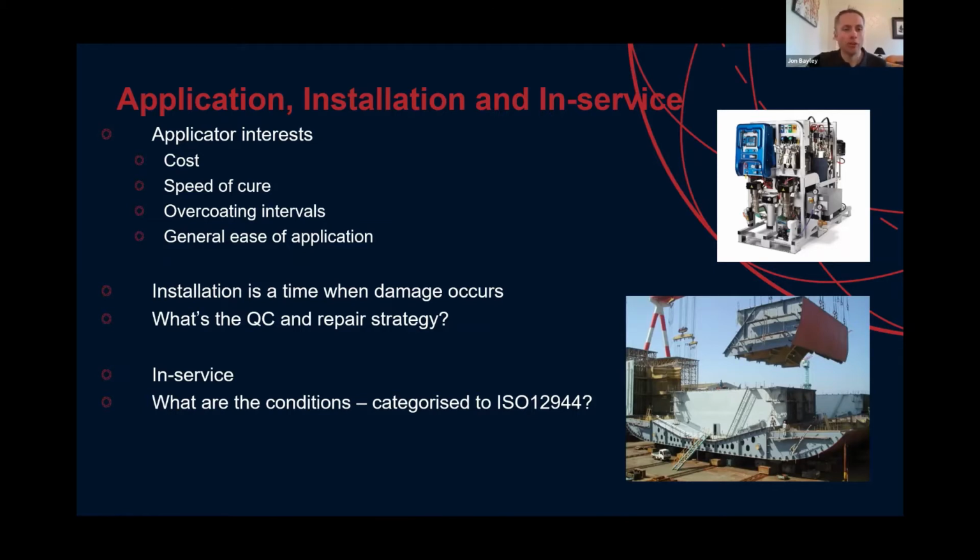And so what is your QC and repair strategy? How are you going to actually understand that? And this needs to be done right at the start. If you're going to damage your coating, how are you going to repair it in situ? What are you going to do? Are you going to put the same coating on that you used previously? Or if you damage it while you're lifting it into position, are you going to be able to do that when it's then floating somewhere in the sea? You need to think about that in advance, as opposed to thinking about it when it actually happens, because it's inevitable.